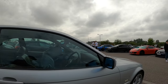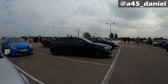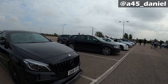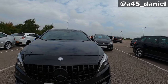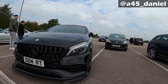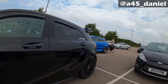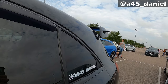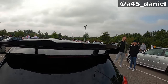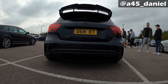I'm going to move around. Let's go check out that A45. Splitter at the front, side skirt. The plate is starting to grow a bit at the front. Nice and low. You can follow it here. Custom spoiler as well with an extension. And a little extension at the rear as well.